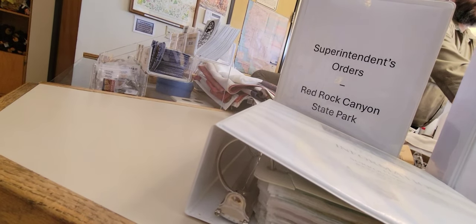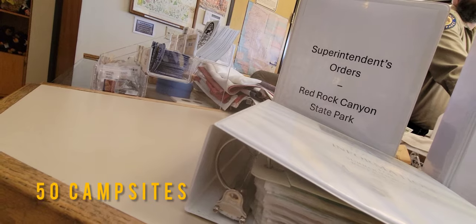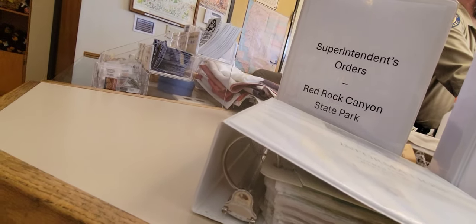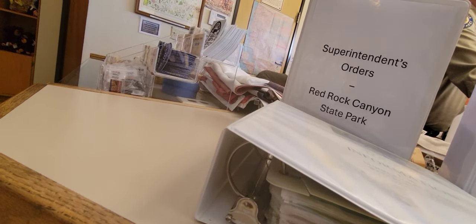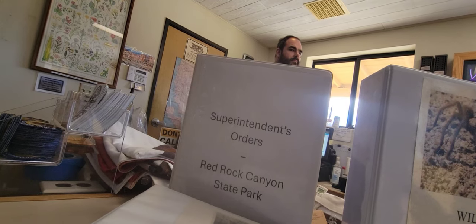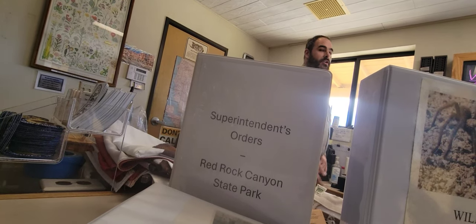Is there plenty of spaces or no? I mean, we have 50 spaces. Okay. We're the only ones here. Really? No, oh, okay. There's one other person camping. I don't know where he is. There's no problem. I can just come with a trailer without making a reservation? No, you don't need a reservation, as long as there's space.